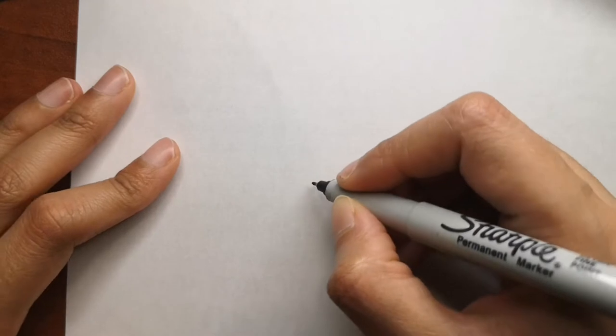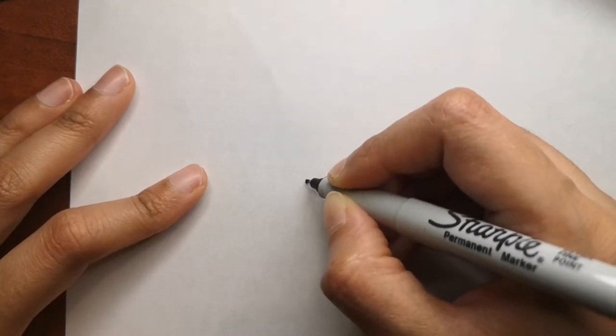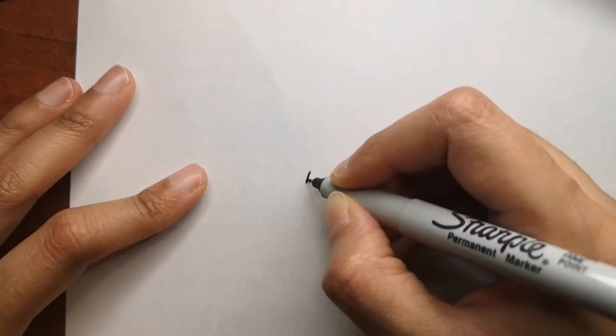Hi guys, are you ready to draw with me today? Today we will be drawing a panda bear eating some bamboo trees.